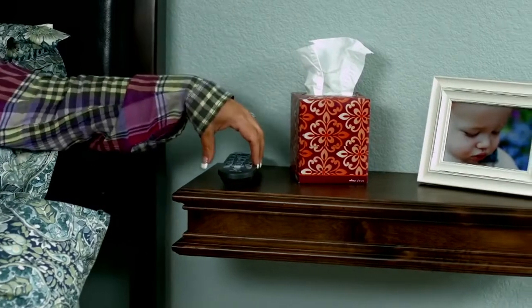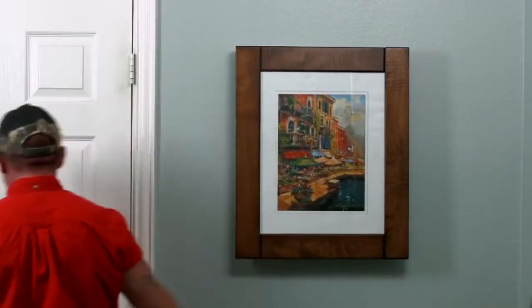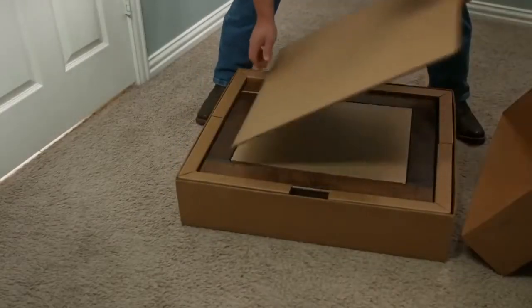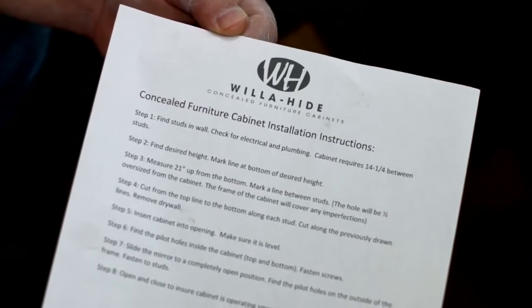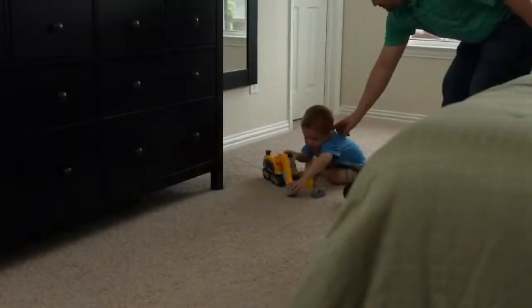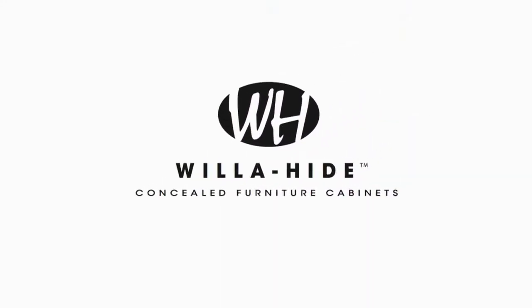These wonderfully designed cabinets offer several different options for securing firearms, valuables, and more. From our picture frames and full-length mirrors to our floating shelves, every Willahide cabinet comes with easy-to-install instructions and is secured with our patented locking system. Protect your valuables and your family and never worry again. Willahide, beautifully hidden, elegantly secure.